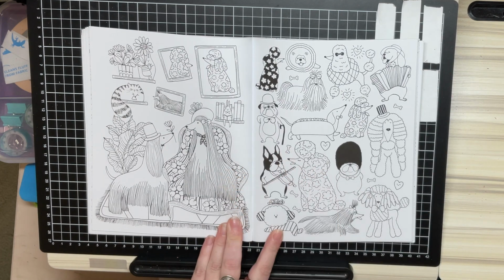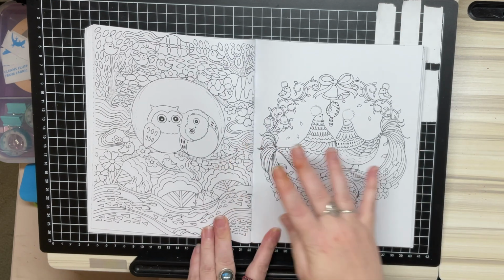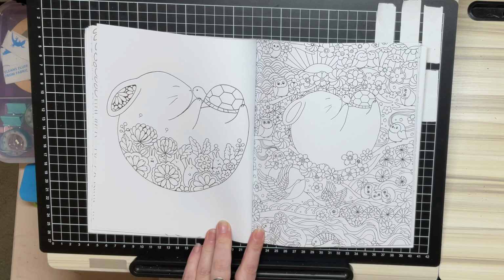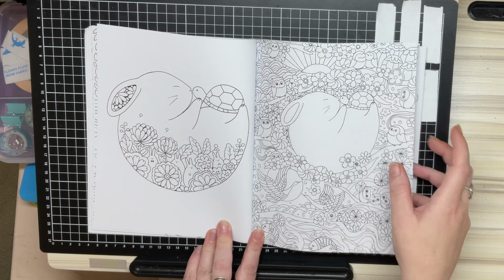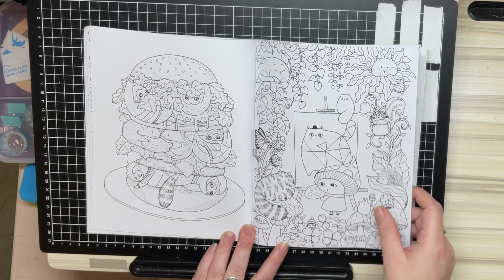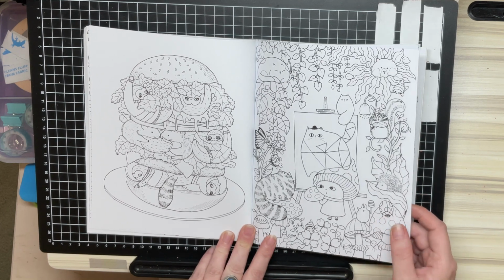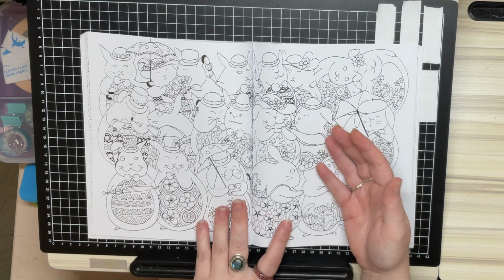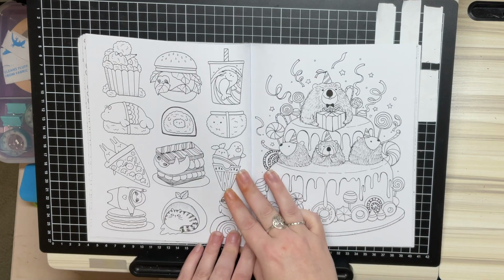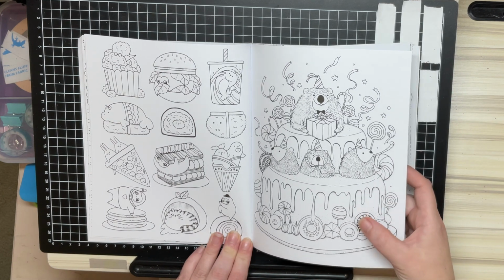No doubt this book has been flipped through to death online, but that's okay. Oh, look at the cute owls. I really like this one. I think it's cool. I guess that's the tortoise and the hare. What is that? A sloth and hamster burger. Lots of rabbits. More food animals. This is cool.